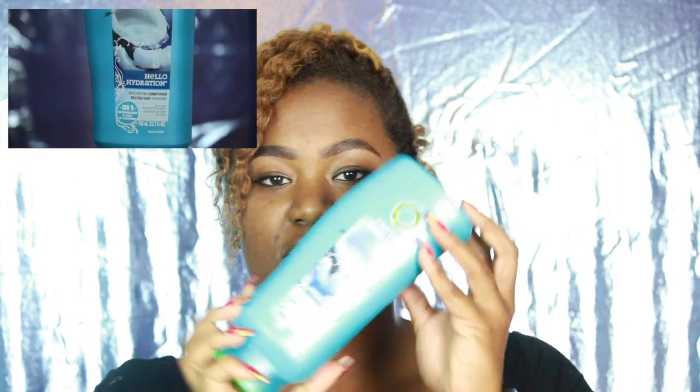And then for conditioner, I actually use Herbal Essences Hello Hydration. And this conditioner, y'all, makes my hair the most manageable. Makes my hair super, super, super soft and just, it's so bomb. I used this back when I first went natural like 5 years ago, and then I stopped, don't know why. And then I came back and I'm like, why did I ever leave? This conditioner makes my hair so soft and just ready to style. I just love how this makes my hair feel.